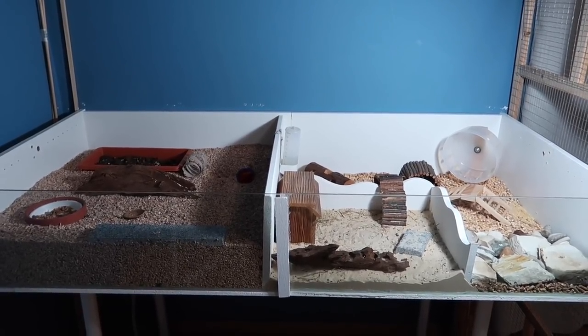That's what we have our fingers crossed for, and that is what we are going to try and make happen for as long as possible. In the meantime, I'm going to get to work on his cage.